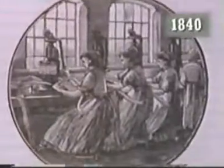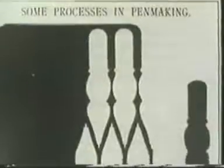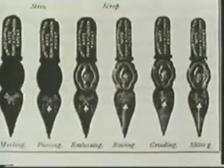150 years ago, a new invention changed the way people wrote, the Steel Nib. The factories of Birmingham worked 24 hours a day to make nibs by the million. Stamped out by machine, they were so cheap, everyone could use them.